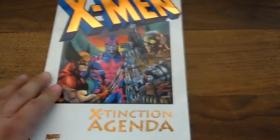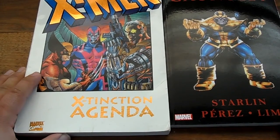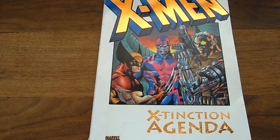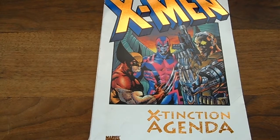Extinction Agenda. Actually, I think these two are tied for first and second place in my favorite comic stories. Loved Extinction Agenda. Funny thing is, when I bought this, I got it on eBay. The guy sent it with tracking and everything. I'm anxiously awaiting for it because I was never able to read the entire story of the individual comics, and I always wanted to read everything.